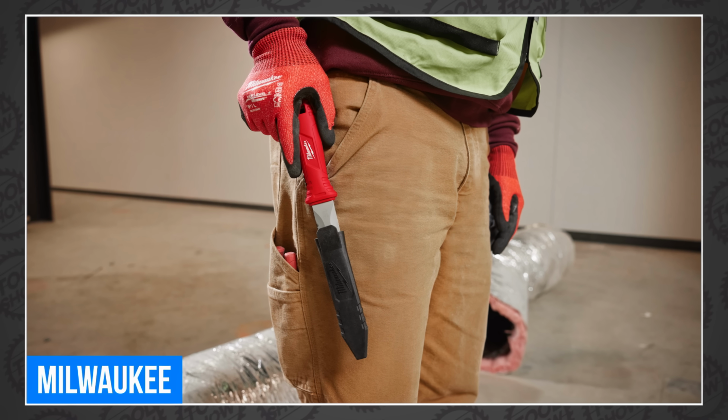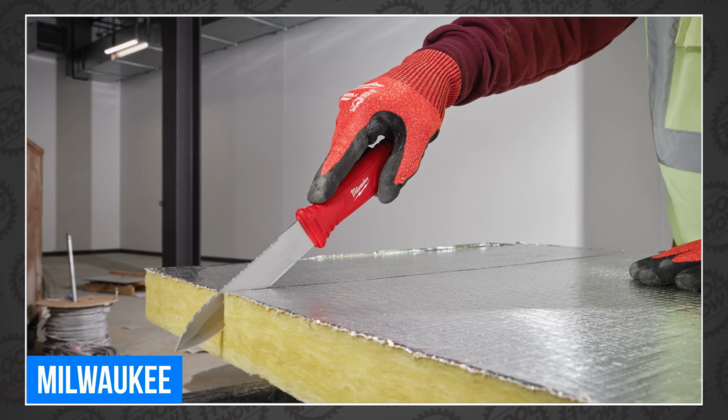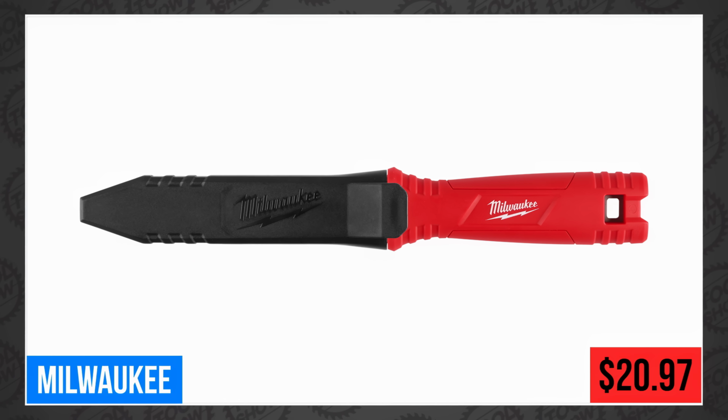Milwaukee also announced a new duct knife designed for duct board installation and flex duct. It also is engineered to stay sharper 5 times longer, and it's equipped with a durable sheath and belt clip for easy storage. The knife is available this month for $20.97.